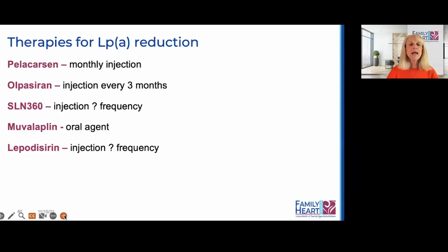Silence Therapeutics has another small interfering RNA. It's early days, so we don't know about the frequency of the dosing. Muvalaplin is an oral agent that will lower Lp(a). This actually interferes with the production of Lp(a). And then at the AHA meeting this past weekend, lepodisiran is an injection. Again, they just presented what was phase 1 data, so we don't know yet how frequently this injection will occur.